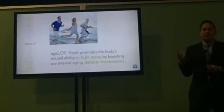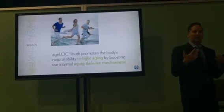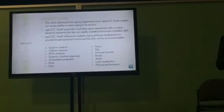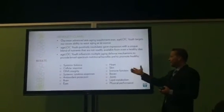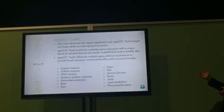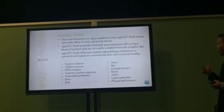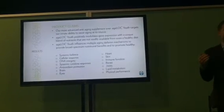So what AgeLoc Youth is doing is it's helping promote our body's natural ability to fight aging by boosting our body's own aging defense mechanisms. We have here listed all of the product claims that we're able to make with this product. That's quite the list, right? Look at all those. I mean, just looking at the bottom here, it's helping promote our systemic balance, our cellular response, improving our DNA integrity, supporting our systemic cytokine responses, and providing us with antioxidant protection. You know, it's supporting the brain, the eyes, heart, skin, immune function. It's helping our bones, our joints, our lipid metabolism, and our physical performance.